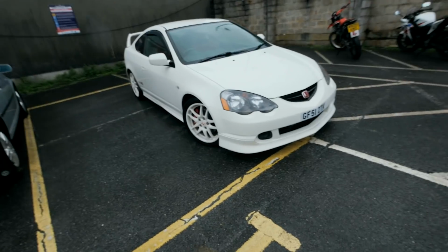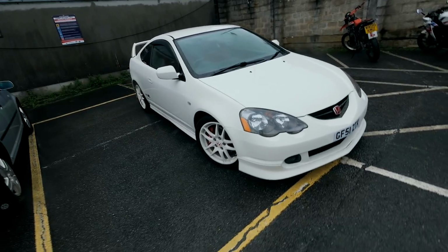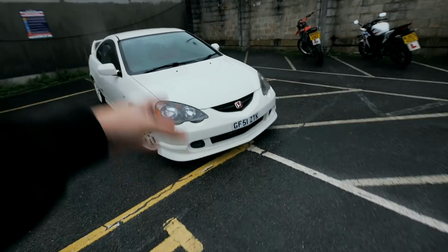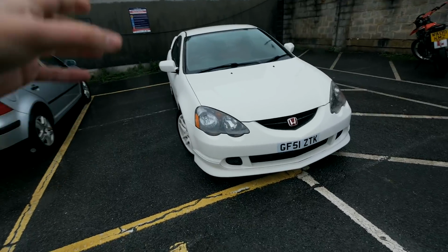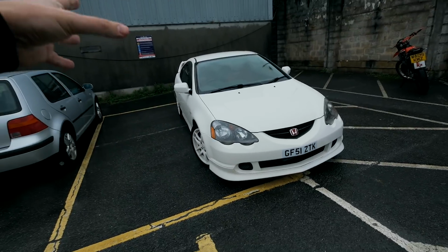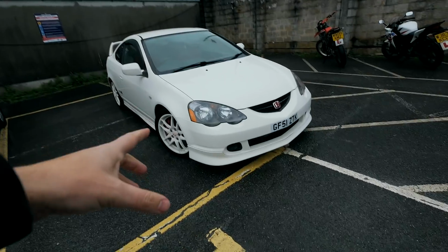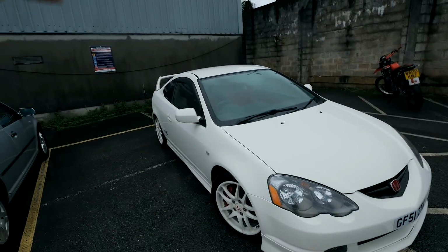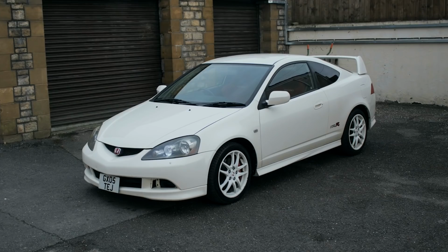So there it is then. This is just a car that I've always wanted, massive one on the bucket list. It's a 2001 51 reg car, it's a pre-facelift. The main differences between the facelift and the pre-facelift are the headlights and the rear lights, visually. I personally prefer the headlights on the pre-facelift, but the rear lights on the facelift are definitely a better look. They facelifted them in 2004, I think.